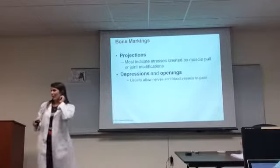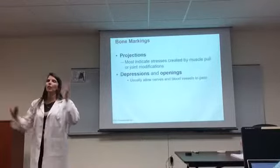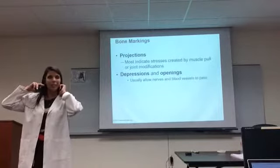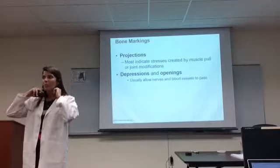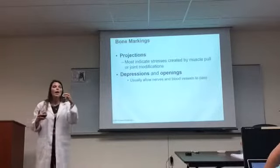Like right here on the edge, behind your ear, that process that sticks out, it's pointy. Normally I have a skeleton and I can point this out. But these bones right here are very pointy, and the reason they're pointy is because all of these muscles attach to them. And so they have to be. It's like an anchoring point. It kind of lets them hook onto there.